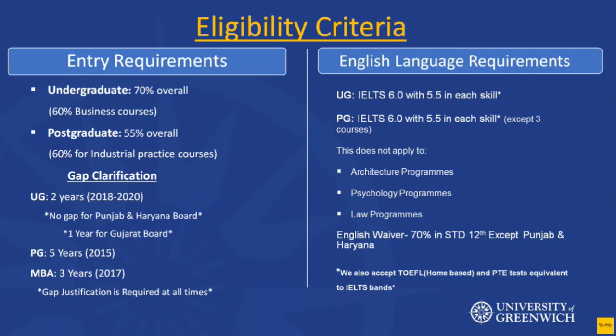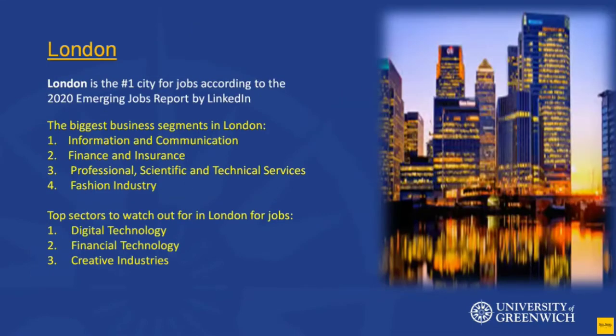We do charge a fee for that exam. It is £180, but we are giving the student a discount, which makes it £90. So if the student wants, they can give our internal English assessment instead of IELTS and everything else. All right.